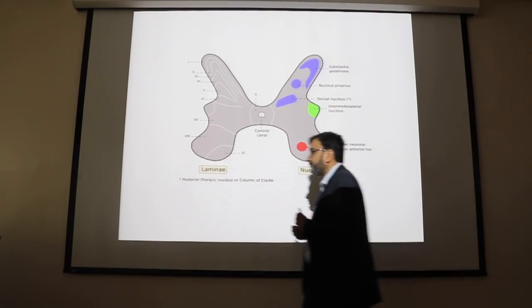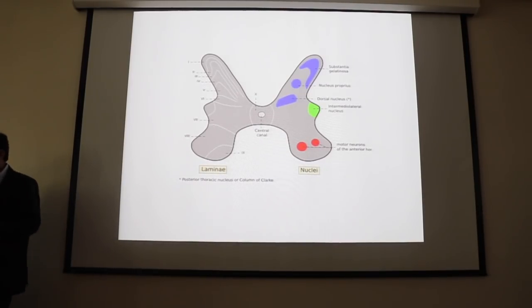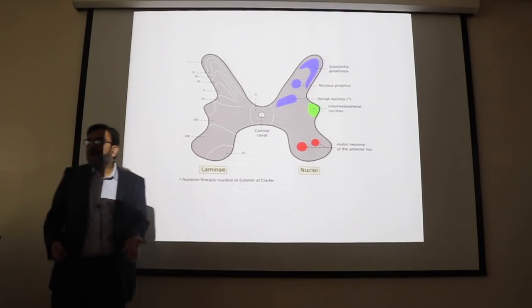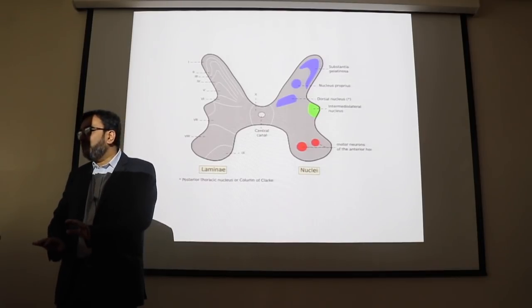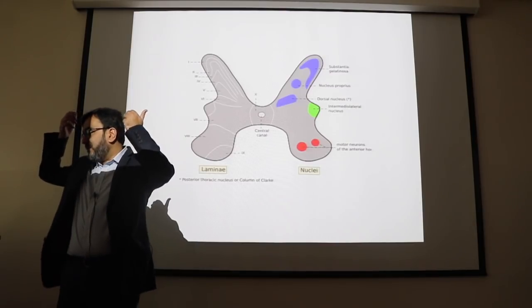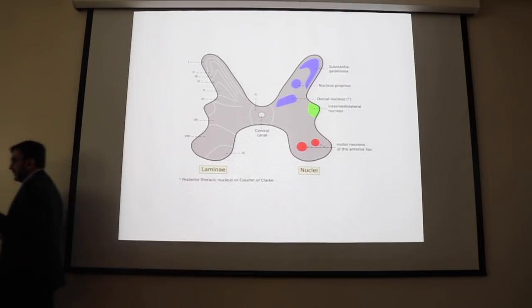Yes? You said dorsal nucleus is responsible for unconscious proprioception. What do you mean by that? That's what I explained before. Unconscious proprioception is the positioning of your joints and positioning of your tendons without you knowing. So when you are walking, you're not consciously knowing how much extended your knee is or how much flexed your ankle is. The automatic joint positioning is going to your brain. That is a sense of unconscious proprioception.